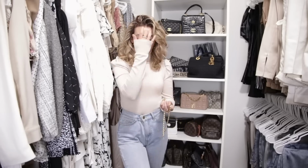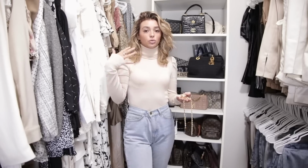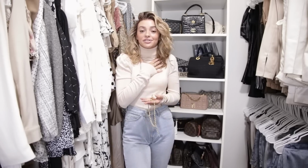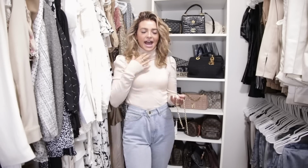Next styling tip I'm going to talk about is go chunkier with your accessories. A lot of times your jewelry can get lost when it comes to the winter time, when you have a lot of layers on, you're wearing a lot of thick clothing, your hair is normally down, or you have a scarf or a hat or a turtleneck.